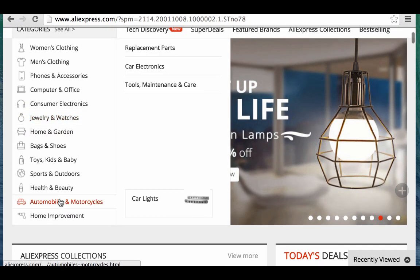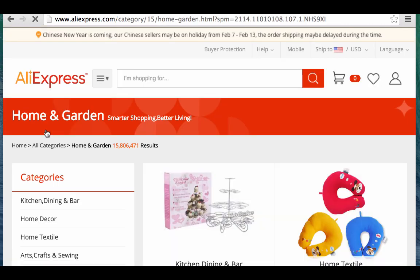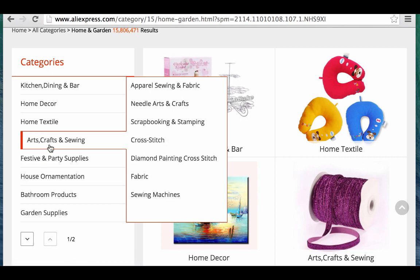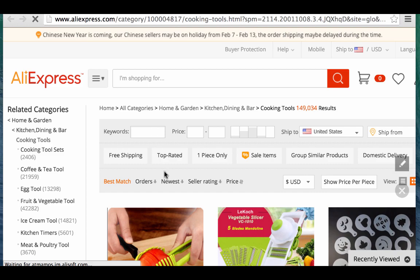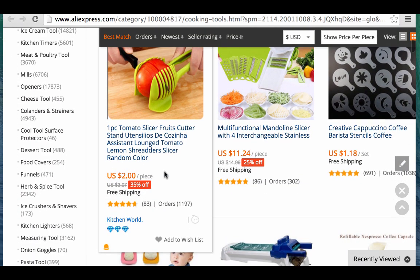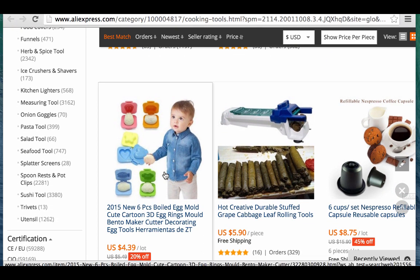You could spend hours on here, literally. There's just so many different products. I like to always look at home and garden, kitchen supplies, garden, all those kinds of things. Usually you can find some decent deals. Let's go into kitchen. How about cooking tools? What I like about those is they're inexpensive and smaller items, easy to ship. Let's look at those and see what different types there are.